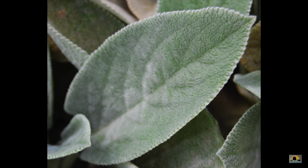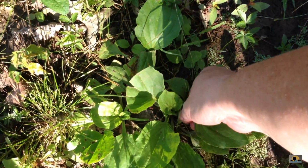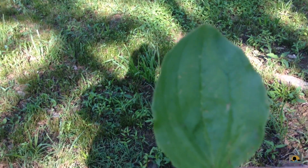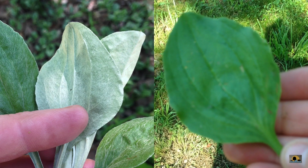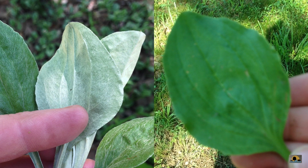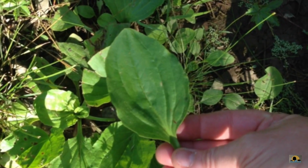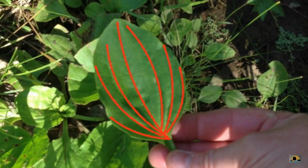Now I know for sure that it is not lamb's ear. This is a picture of a lamb's ear leaf, and the vein pattern on it does not match my plant at all. Now here is some broadleaf plantain growing in my front yard, and the leaf shape and the vein pattern look exactly like my little plant. The vein pattern on the plantain and the vein pattern on my plant are exactly the same.